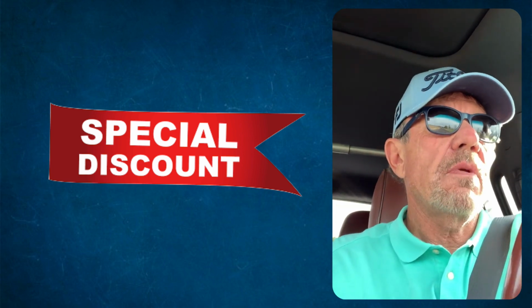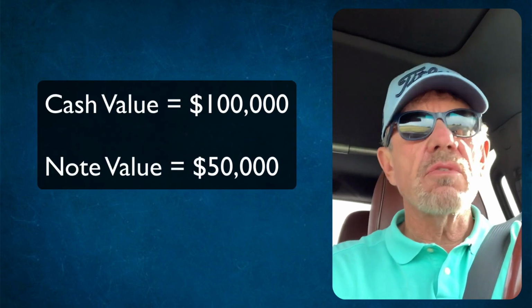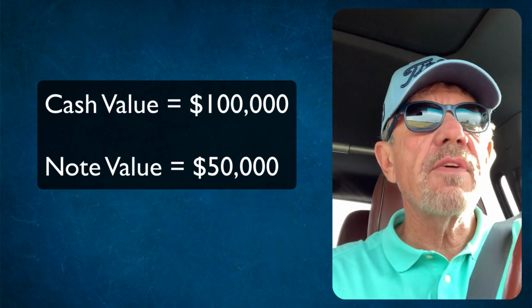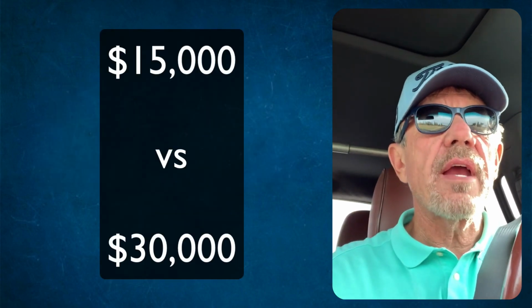So let's say you got a 50% discount. Now when you convert your traditional asset into a Roth asset, the value is only $50,000, if that's what the valuation comes in at. Well, 30% taxes on $50,000 is $15,000, versus $30,000 on $100,000 in cash. So you've just saved half your taxes. Now that note is in the Roth IRA.